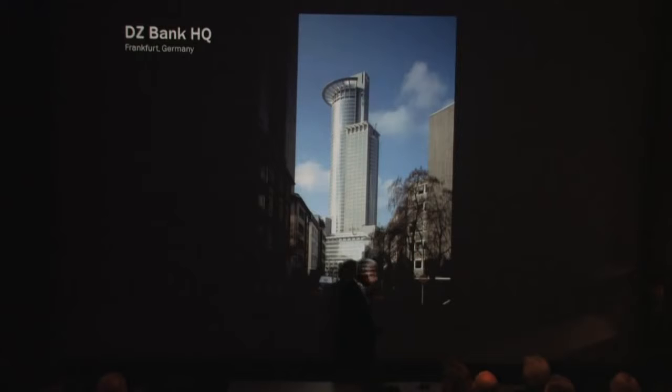And then this was the other. We got invited to a competition in Frankfurt, Germany, in the same time frame, and we did the competition, and we beat out, I remember, some of the German architects who never forgave us, one being Klaus. But it's a phenomenal building in Frankfurt that's led to other work that we've done.